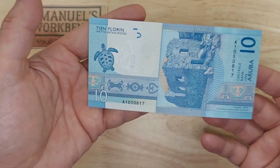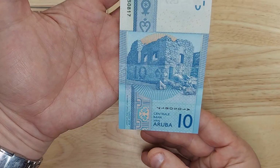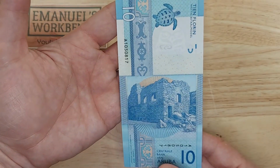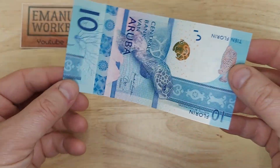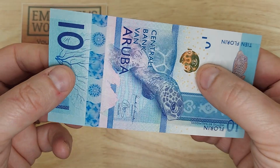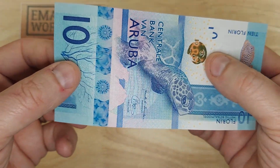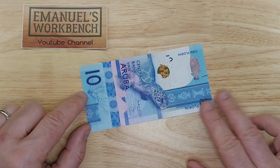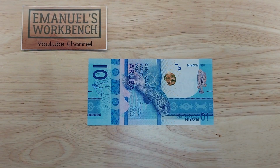And let's look at the other side. It features a building, and it has a reflective coating over there. Very, very cool note. This is color changing ink, or at least holographic ink over there, right next to my thumb. Very cool. Let's see how this note reacts to UV light.